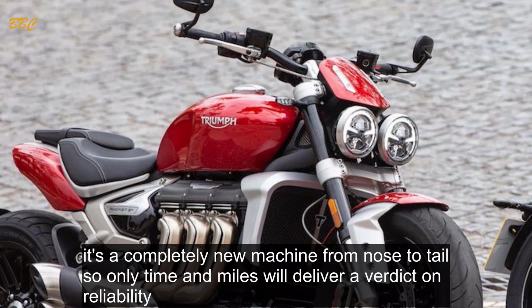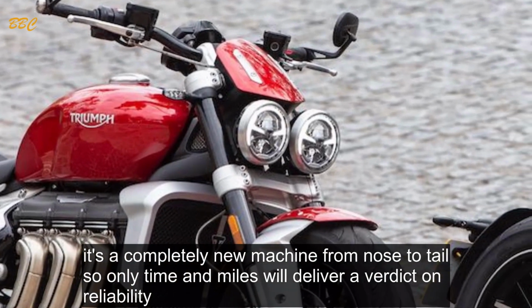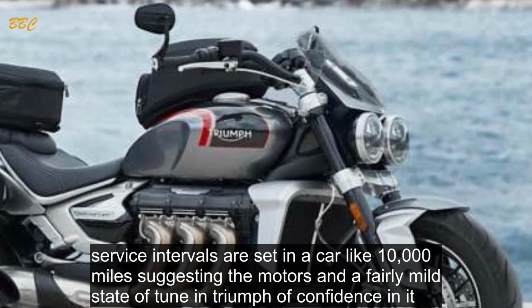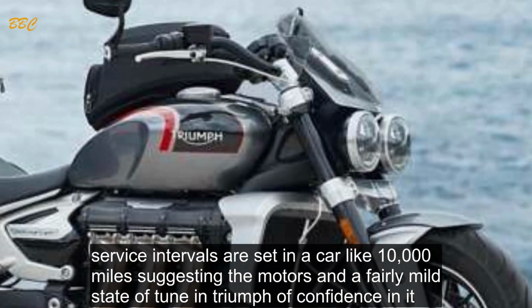It's a completely new machine from nose to tail, so only time and miles will deliver a verdict on reliability. Service intervals are set at a cool 10,000 miles, suggesting the motor is in a fairly mild state of tune and Triumph have confidence in it.